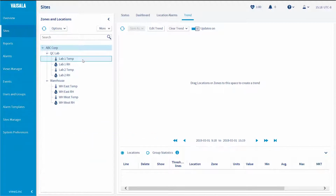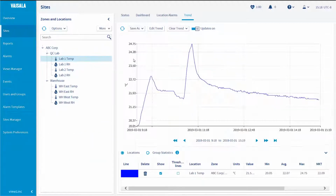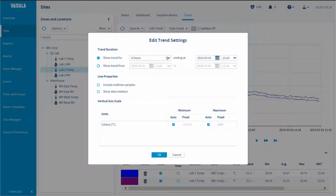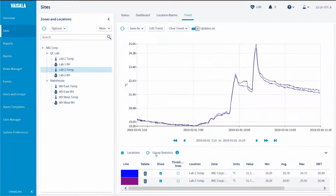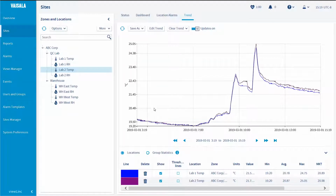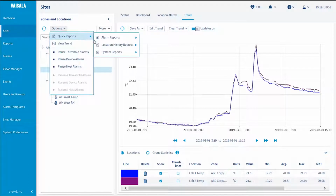Create live trend data by dragging monitored locations into viewLinc's Trend View. Add multiple locations for comparative analysis. Hover over a trend line to view specific data. Edit trend settings for date and duration and save as a location history report. Reports can be exported to PDF or spreadsheet.